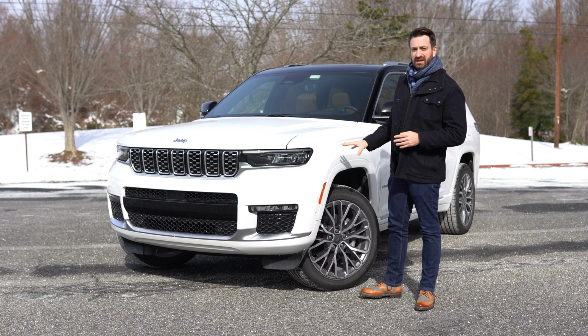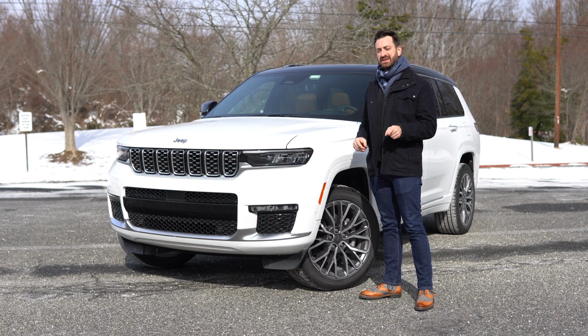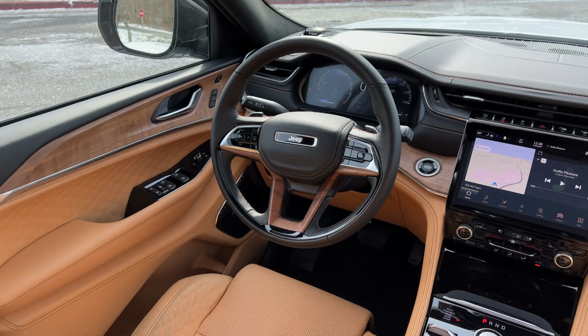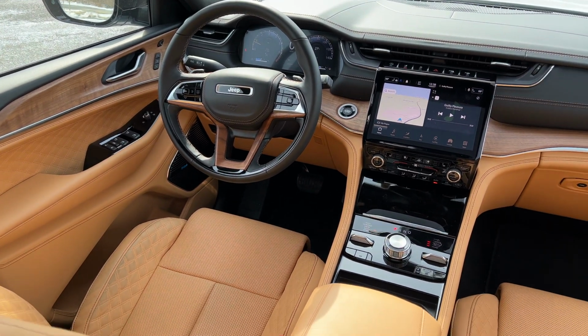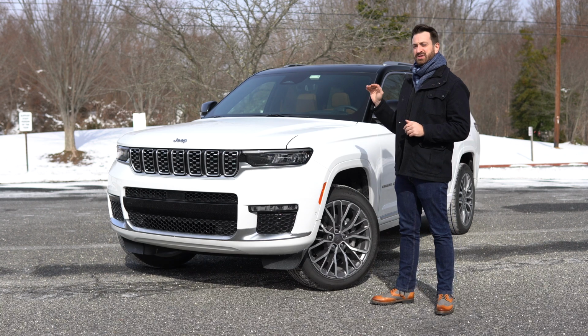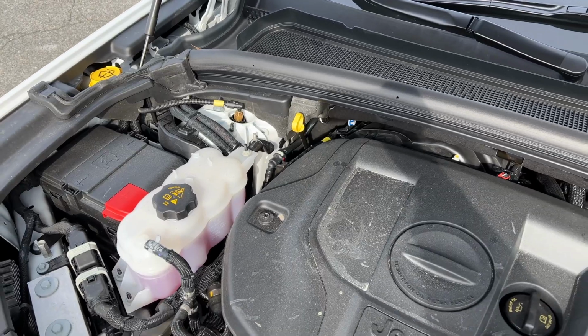Now this Grand Cherokee L is the fully loaded model except the engine. We'll get to that in just a second, but this is the Grand Cherokee L Summit Reserve. So this is the top tier, and it has all sorts of nice goodies inside and out. This one in particular is powered by the smaller of the 2 engine offerings in the Grand Cherokee L.